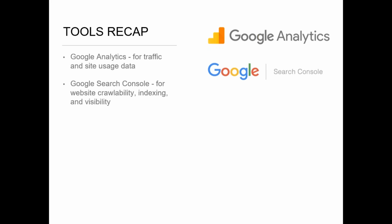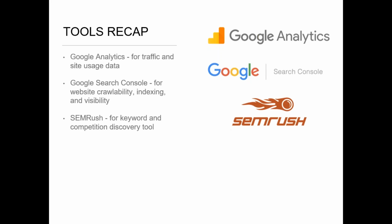Google Search Console, again, use that for website crawling, indexing, and visibility. So crawlability, the indexing, visibility, and again, the impressions. Search Console will show you keywords that you're showing for. They will try to give you some rankings in there as well. And usually it's just a good gauge as far as, am I in the right area, am I not?